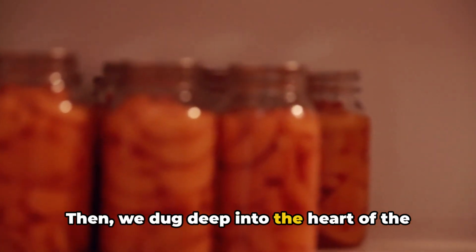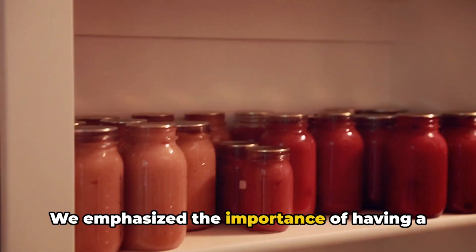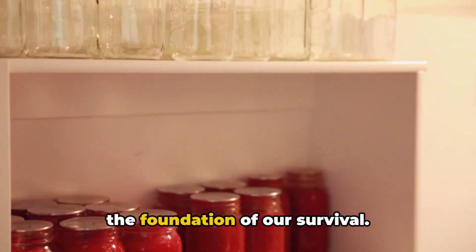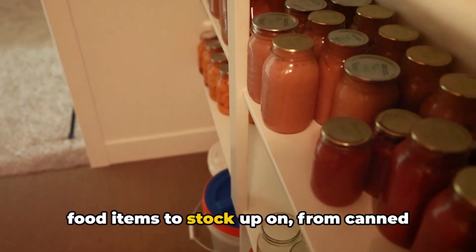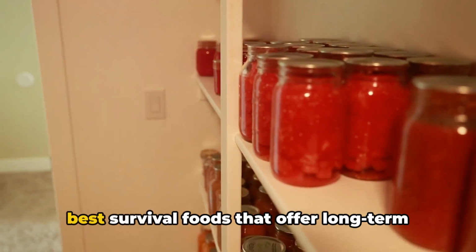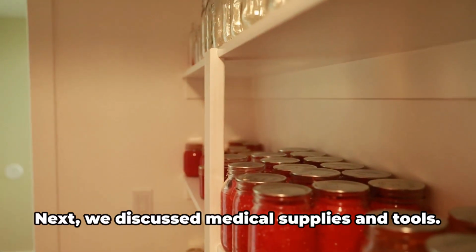Then we dug deep into the heart of the pantry, water and food. We emphasized the importance of having a substantial supply of clean water, as it's the foundation of our survival. We also explored the various types of food items to stock up on, from canned goods to dried foods, and the 27 best survival foods that offer long-term storage and high nutritional value.